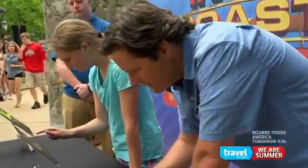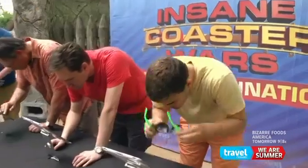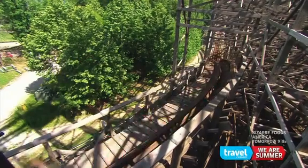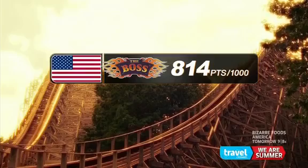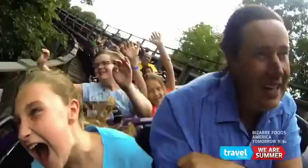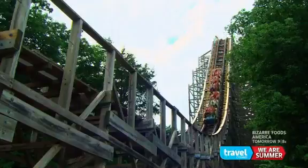Now it's time for Ryan and Ellie to vote. Speed was really fast. I'm gonna go 86. Riders have been voting all day on 8 different categories. For the first of 4 coasters in this competition, the Boss comes in with a score of 814 out of 1,000 points. The Boss is one of the best roller coasters I've ever ridden. The Boss begins the competition with a dominating coaster score.